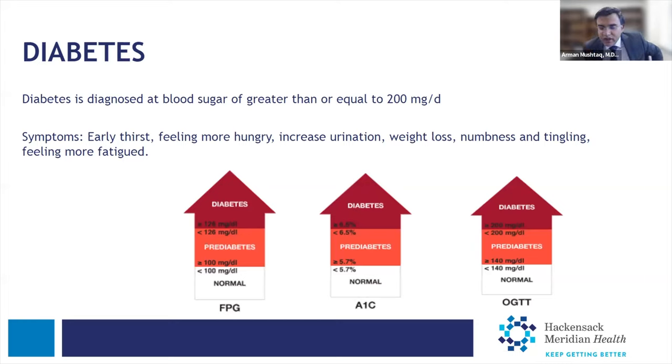If at any time you go to a doctor, after you have taken your breakfast or lunch, and your blood sugar is checked, and it is more than 200, then you get the diagnosis of diabetes with these symptoms. If you do not have symptoms, then these are a few values I have mentioned here. FPG is fasting blood glucose measurement. Less than 100 is normal, and the fasting should be around 12 hours. If you have not eaten anything in the last 12 hours and in the morning you check your blood sugar, it should be less than 100. 100 to 126 is pre-diabetes, more than 126 is diabetes.